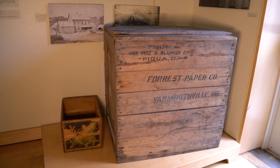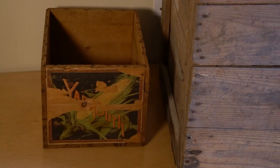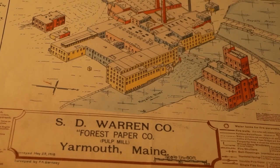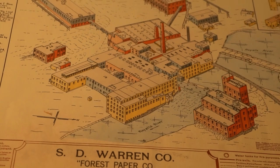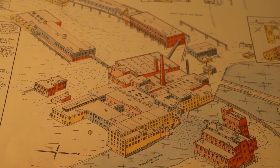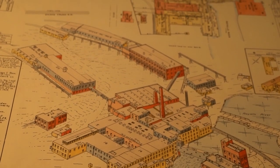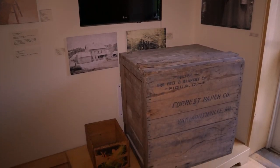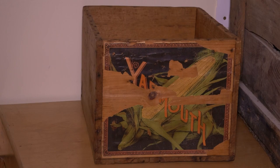Other artifacts we have from the Forest Paper Company on display at the History Center include a shipping crate and a great map. It's an insurance map of the entire mill site that details the sizes of the buildings, the materials they were made out of. It shows you the extension across the river. It gives you a sense of the scale and scope of the mill site. It's really a fascinating document.